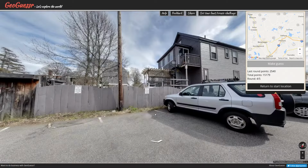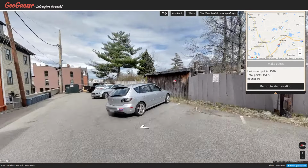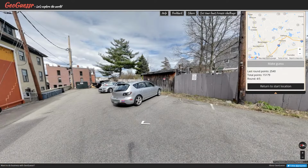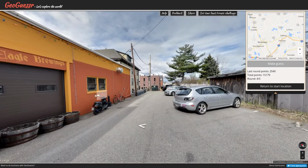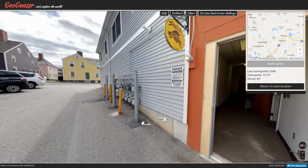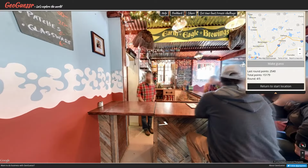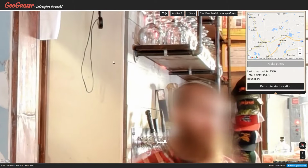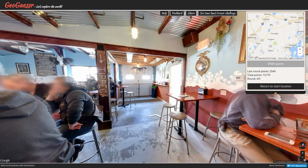Earth Eagle Brewing. There's water. It looks like water on the other side of this building in between that one. But that may not be the case. It looks like it though, doesn't it? I think we know where we are. We just don't know where we are. You know?